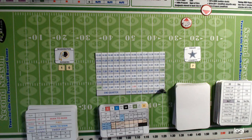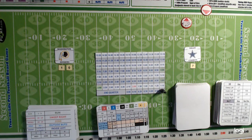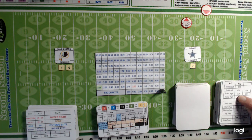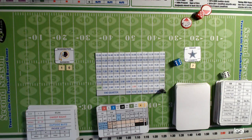3rd and 9, and here we go. Inside right. It's going to hand that ball off to George Rogers, and it's going to be against an inside defense. So another good defensive call from Dallas. Inside right is going to be the left defensive tackle, and he's going to lose 2. So they'll become a 3. Inside linebackers not on the field, so good offense, good defense, good offense this time. 5-6. He's going to go short.